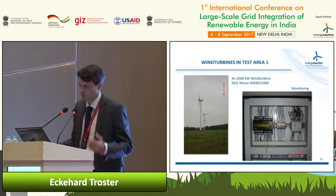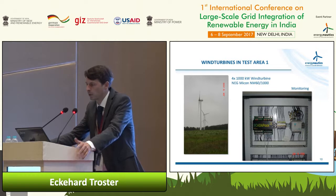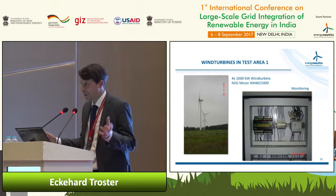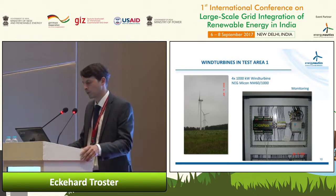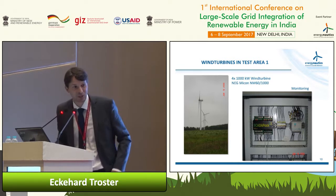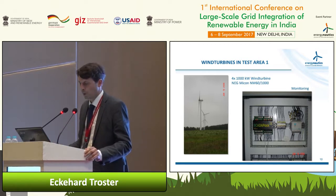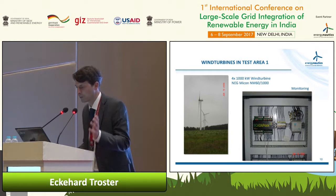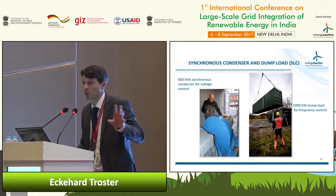These are some wind turbines, 1 megawatt wind turbines from NEG Micon. They're bankrupt in the meantime. But unfortunately, I have to say, this is a very old, type 1 wind turbine. So it's a typical Danish concept, with very little controllability. That's a bit of a pity because you can do so much with modern wind turbines, but we couldn't really do a lot there. We were not even allowed to control the condensers, the compensators. Never mind.